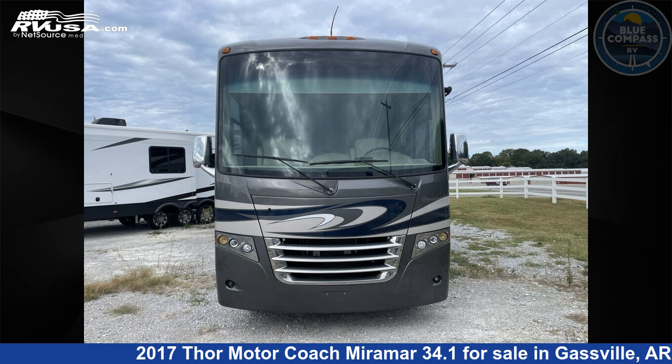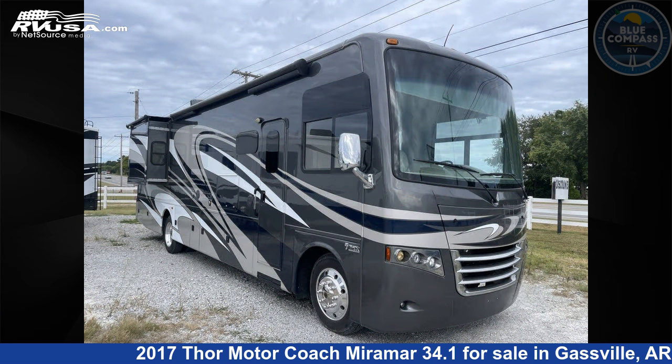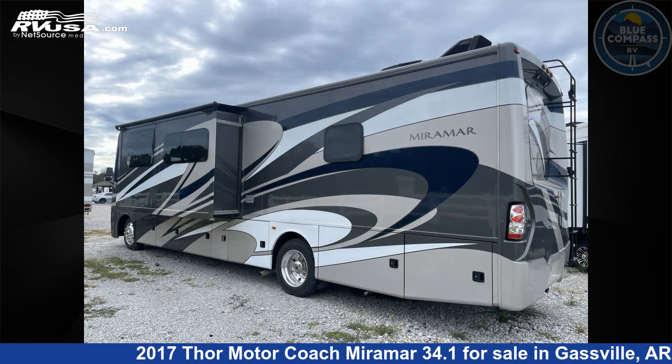This 2017 Thor Motor Coach Miramar 34.1 is a Class A RV. It is located in Gassville, Arkansas, 72635 and is offered for sale by Blue Compass RV Gassville.